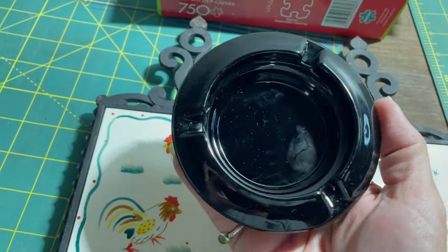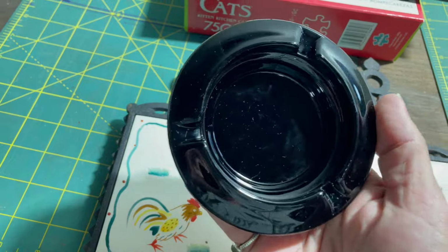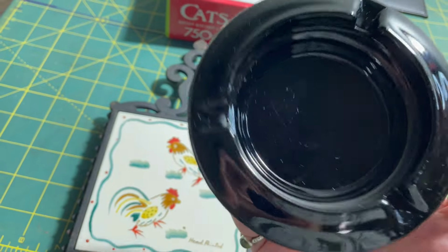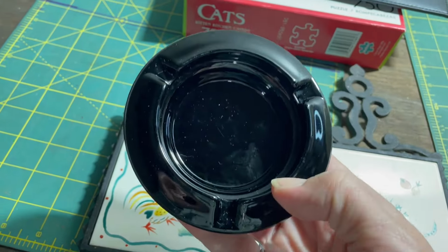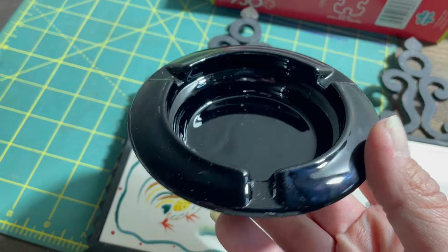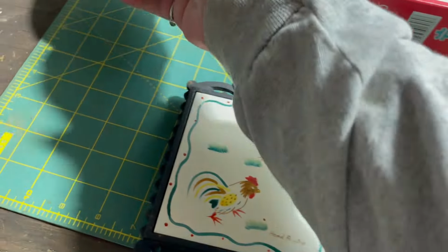And then we sold this little black glass ashtray, which I've had it so long that I was using it and forgot I had it listed. So I paid 82 cents for this, which is an odd number. So I'm going to guess it came like in an auction lot or something. And it sold for $11.98. And yes, I cleaned it very well and with alcohol. So it doesn't smell like an ashtray.